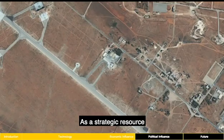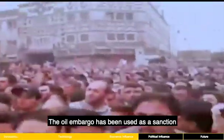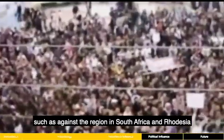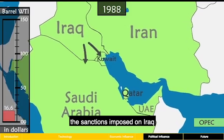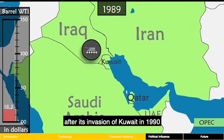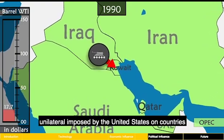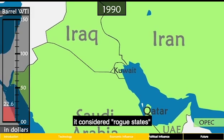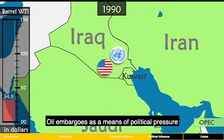As a strategic resource, oil is destined to have a close relationship with politics. The oil embargo has been used as a sanction on several occasions, such as against the regime in South Africa and Rhodesia, now Zimbabwe, the sanction imposed on Iraq after its invasion of Kuwait in 1990, and the sanction unilaterally imposed by the United States on countries it considered rogue states, including Cuba, Iran, North Korea, etc.